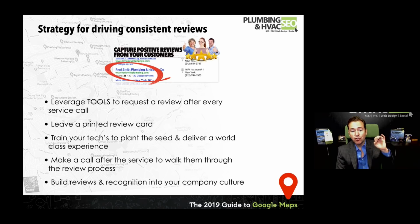So you really want to train your techs to plant the seed, right? I find that our clients that have the most reviews, it's not just organically happening where they provide great service. That's a very important piece of the puzzle. But they've baked it into the culture that the tech knows he needs to plant the seed. Hey, by the way, I get gauged based on the feedback across the internet. So if you can take a couple minutes, if you had a good experience, and write me a review, that's really important to me. So they've got to be trained to plant the seed.